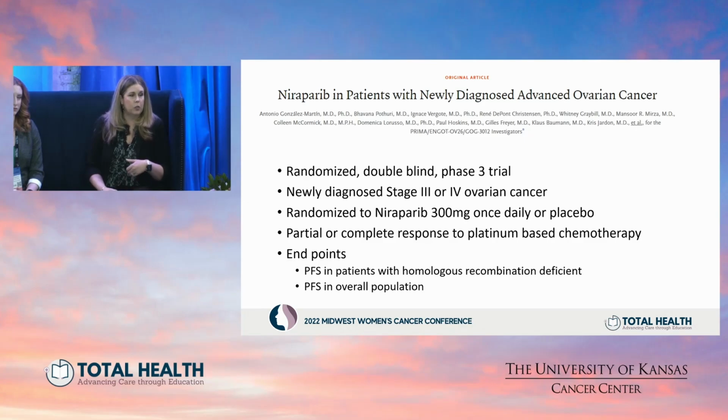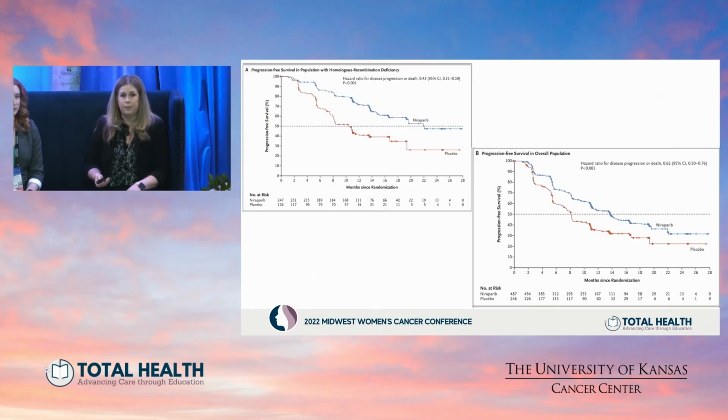So this was the PRIMA trial looking at niraparib. Again, very similar design. They were randomized to niraparib 300 milligrams once daily or placebo. The endpoints, though, looked at progression-free survival in those patients with homologous recombination deficiency. What do we mean by that? It just means that they don't have BRCA1 or BRCA2, but they're still unable to repair their DNA. And then they also looked at progression-free survival in the overall population.